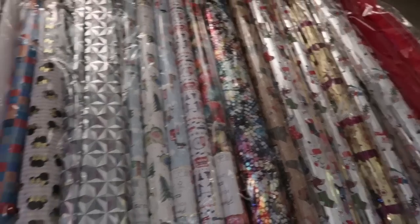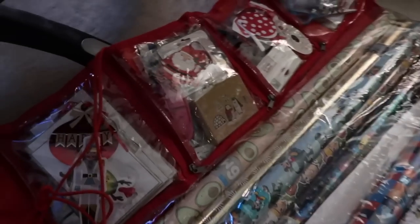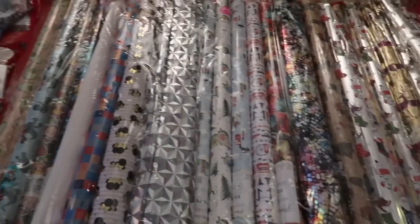And yeah, this is my Paperchase addiction in all its glory. I know, this is bad. And then at this end, I have all my kind of tags and decorations and all that kind of thing. So I'm going to get to doing a bit of wrapping, I think.